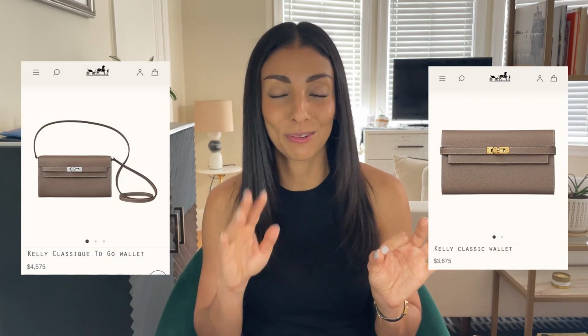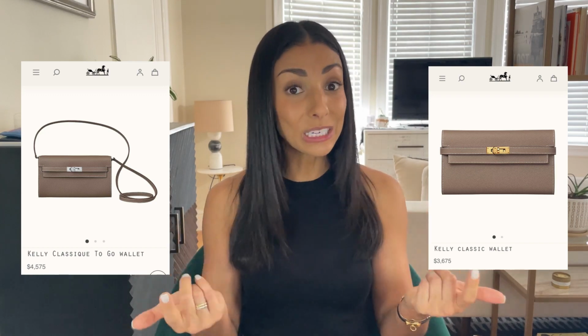Now, if you're wondering the difference in price between the two, because it just looks like one has a strap and one doesn't, it is pretty significant. The regular Kelly wallet is $3,675 if you get it in Epsom, which is a pretty popular material for Kelly wallets and Kelly To Gos.